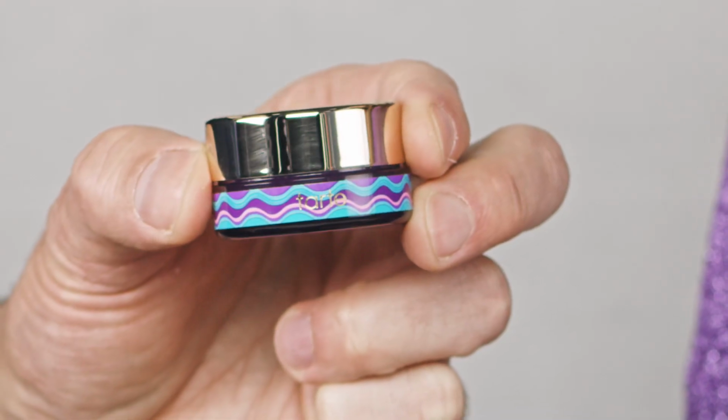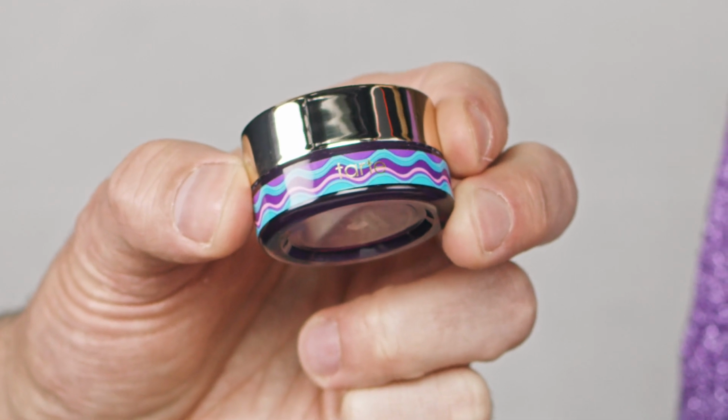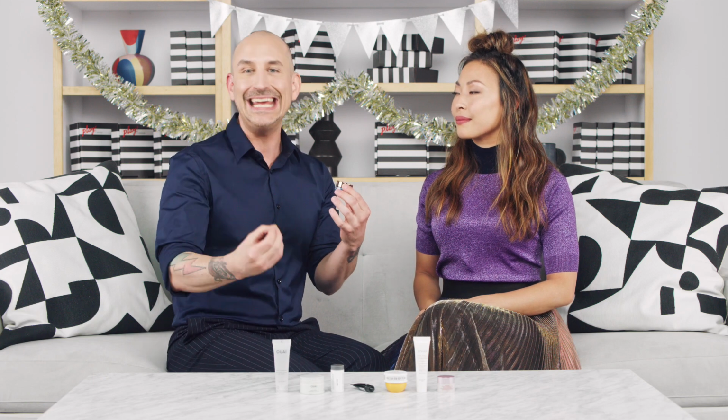So up next from Tarte, we have the Drink of H2O Hydrating Boost Moisturizer from the Rainforest of the Sea collection. This is exclusive to Sephora. It's a really great hydrating gel formula moisturizer. So that really does mean it's good for everyone from dry to oily. It absorbs really fast into the skin, but it definitely provides you with that key hydration.